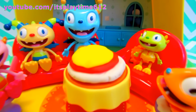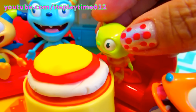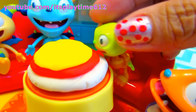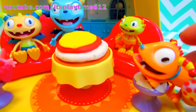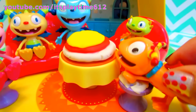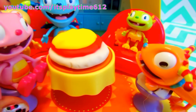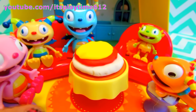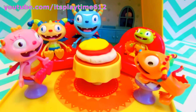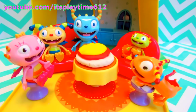Wow, it looks like a Monsterlicious pizza. Yum yum yum, Monsterlicious. How about Beckett? Mmm, yummy. Monsterlicious pizza. It's a Monsterlicious dinner for Henry and his brothers and sister.